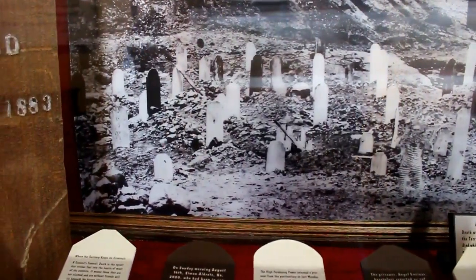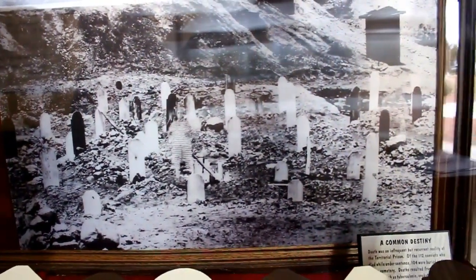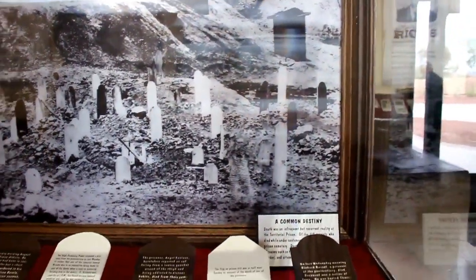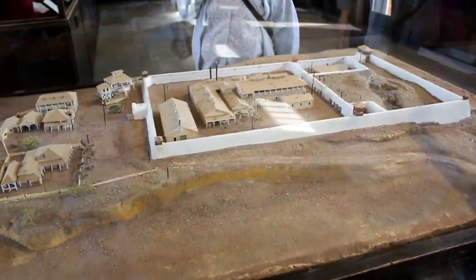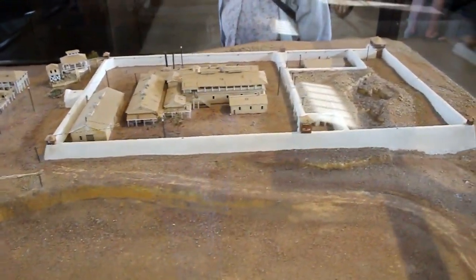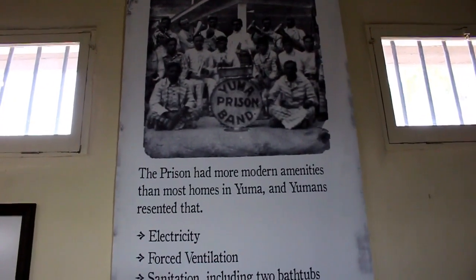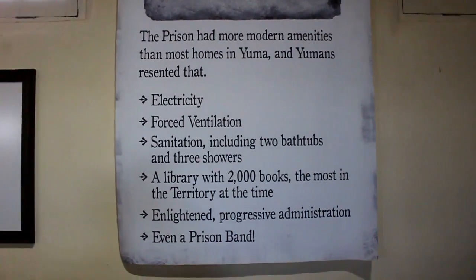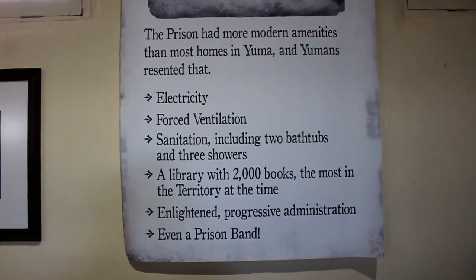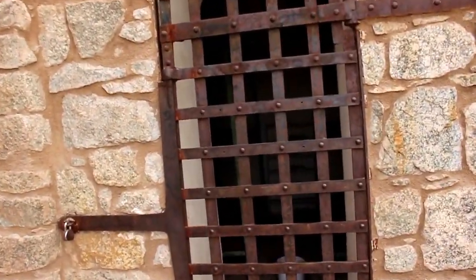If you look, hopefully this turns out, but you can see the ghost appear as you move. That's in the graveyard. Remember in St. Augustine when we seen the main cell block.